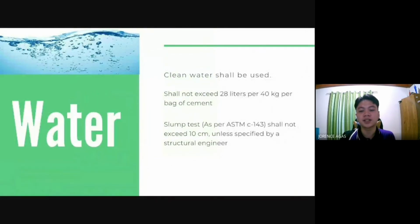So, water. Clean water shall be used, shall not exceed 28 liters per 40 kilogram per bag of cement. Slump test as per ASTM C143 shall not exceed 10 centimeters unless specified by a structural engineer. So, for the water, we should use clean water. We cannot use water mixed with sand or muddy water, because the result of our CHB will change. It might not form properly, or it might break easily, or have many cracks when mixed with other materials.